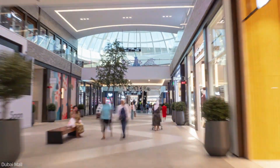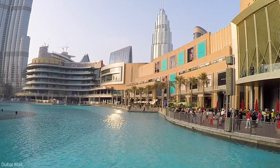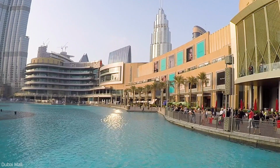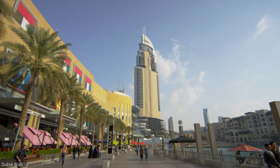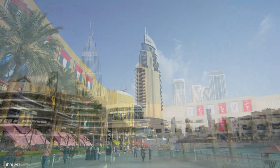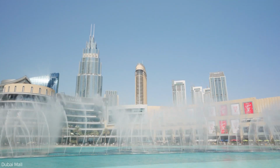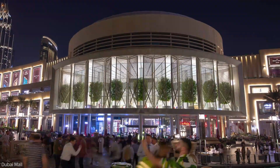The mall also offers fine dining, cinemas, and direct access to the Burj Khalifa. The famous Dubai fountain performances can be viewed from its waterfront promenade. A global shopping and leisure hub, Dubai Mall attracts millions of visitors yearly, making it a must-visit destination in Dubai.